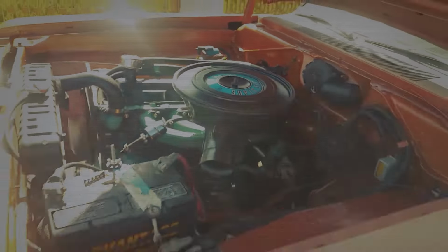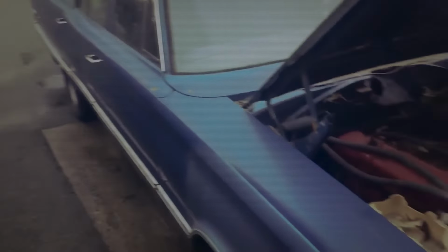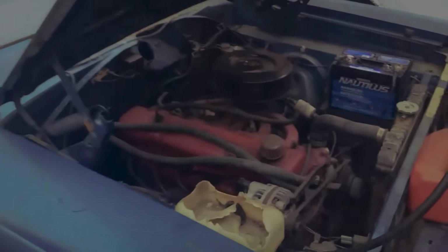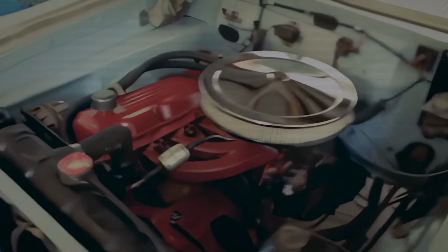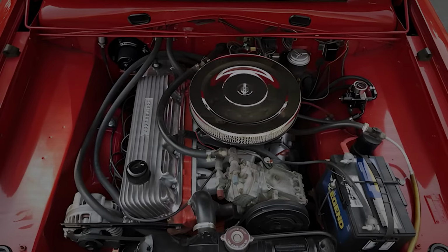But Chrysler's resources were stretched thin. The company was pouring money into big block development. The bean counters saw a profitable product that didn't need fixing. Why spend millions redesigning something that worked? Upgrades were delayed, budgets cut.